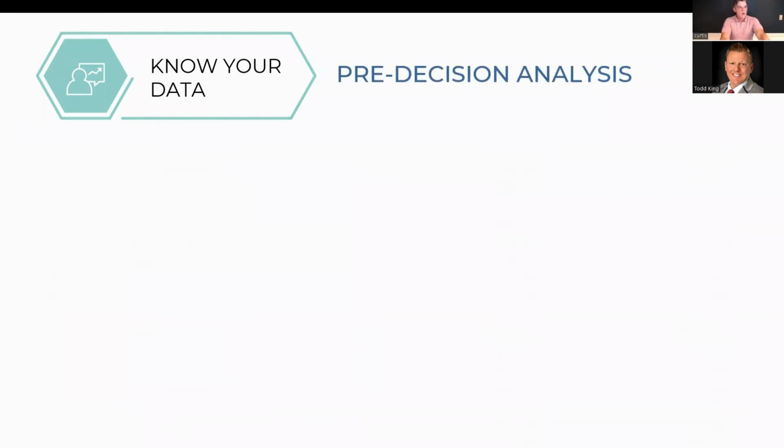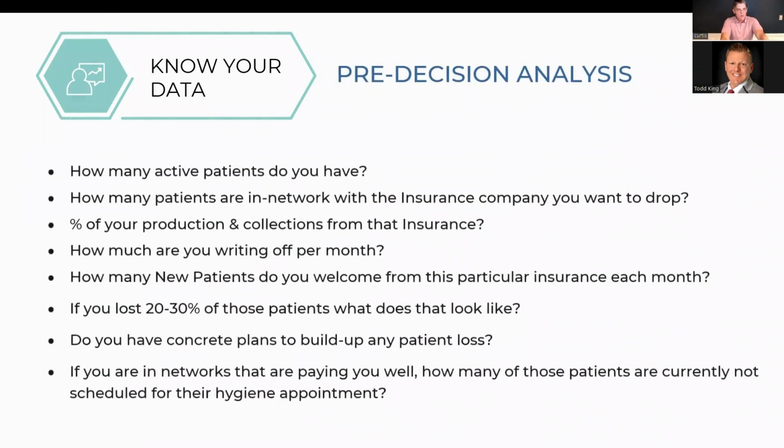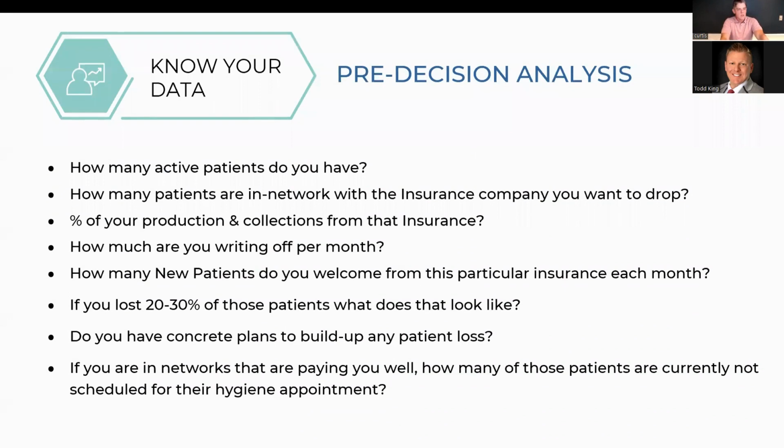So this is where it really gets interesting for me. This pre-decision analysis, and this is something that my partner Todd King and I and Dr. Kevin Purcell and Monica Glover, the coaches in our areas, do a lot of, and we do these all over the country. But if you were to look at this for yourself, and I highly suggest you do, you want to take a look at some of these things, right?